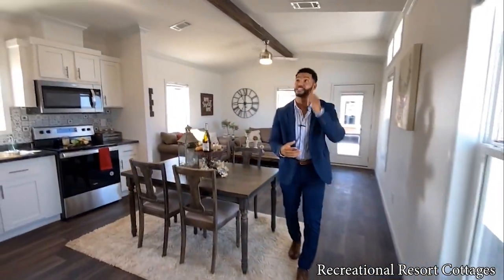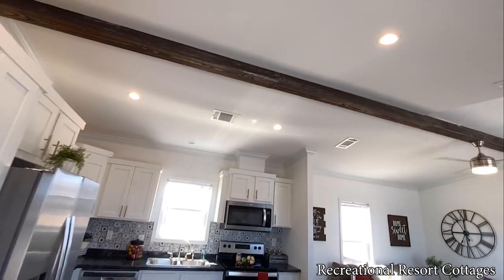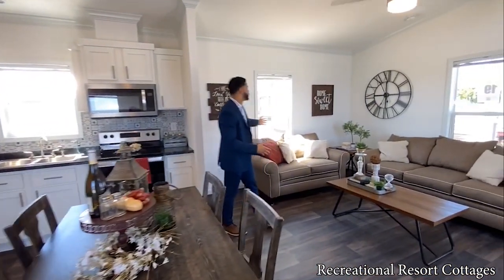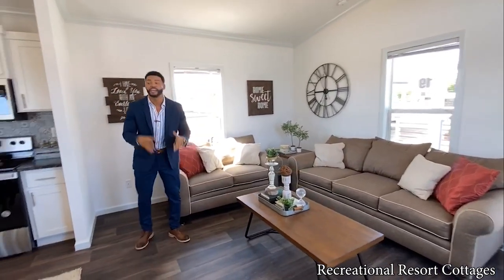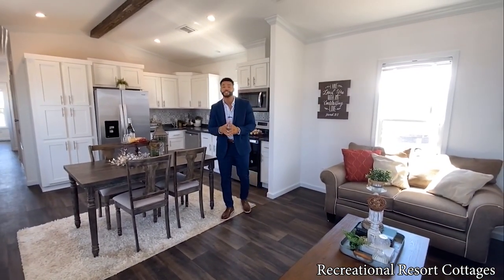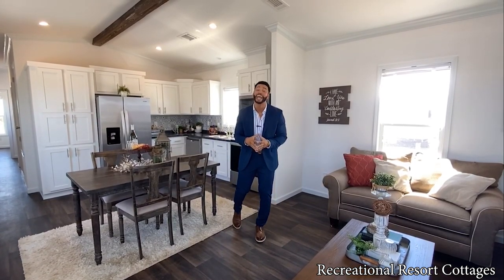Because as you can see right here, as we open back up to the main area, look at these beautiful aesthetics. Look at the wood beam going down the center, the white cabinets paired with the power sequence backsplash. We have the open concept here. We have the abundance of space here in the living area, so that way, just because you're downsizing or moving into a 2-bedroom single section home does not mean you have to sacrifice everything. You have enough room in here to live comfortably and happily.